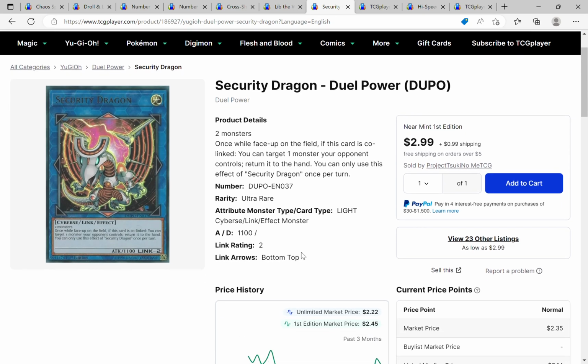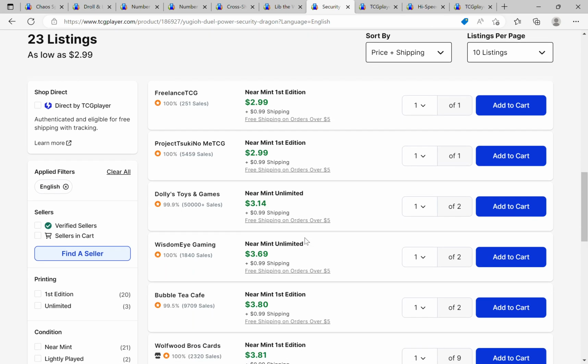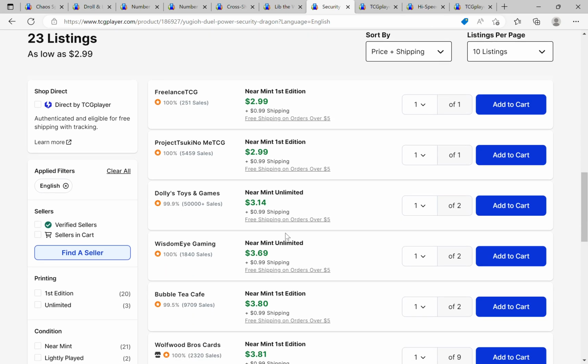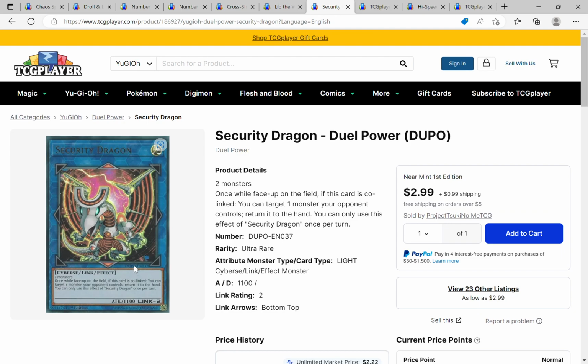Security Dragon. I just looked up Security Dragon, and I saw that it has gone up a bit. I initially invested in these because of Grinder Golem. I did not know when the whole Grinder Golem thing was gonna be available to us, or if it was ever gonna take off. So I got Security Dragons, a whole bunch of them, and I had them for a bit.